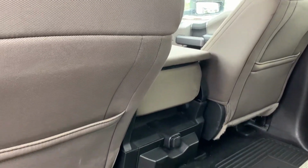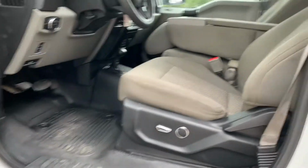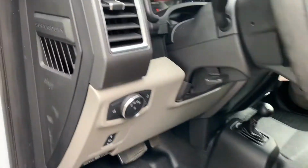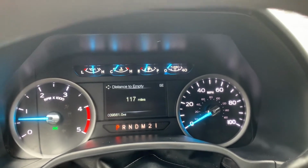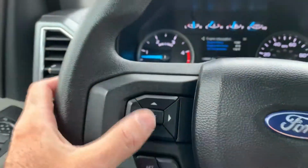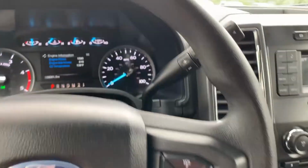You do have a power supply back here. These are gray fabric seats. Okay, as we hop in here, you'll see it has 39,561 miles on this vehicle. Here's your trip computer, cruise control, push to talk, your stereo controls.